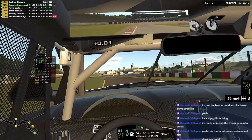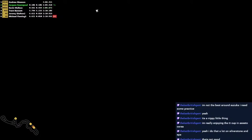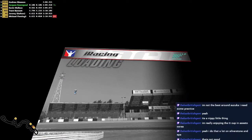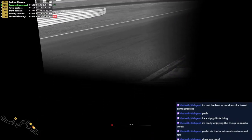The guy behind has just done a 204.9. I can definitely get into a 203s if I have the right opportunity. Let's see, I was car number 2. Let's see where we rank in the lobby once we join.